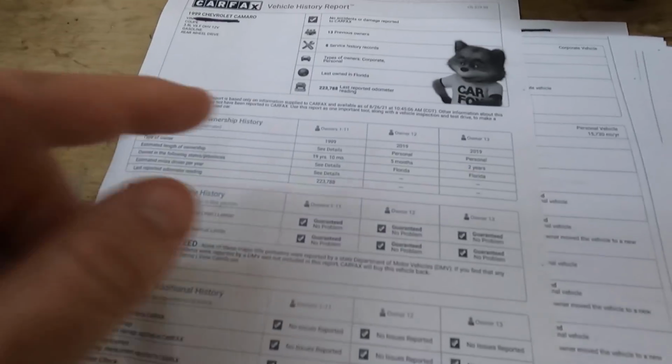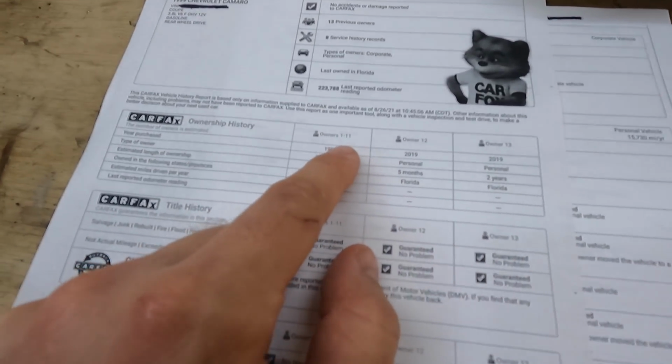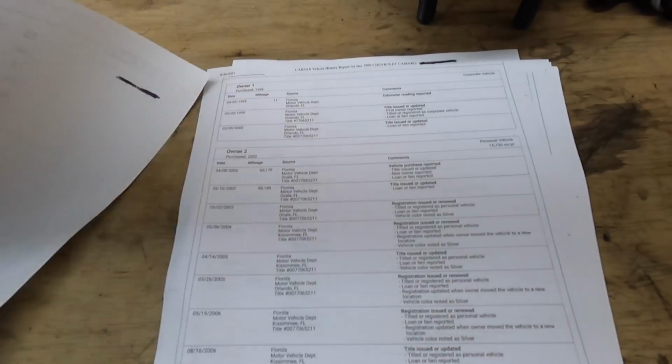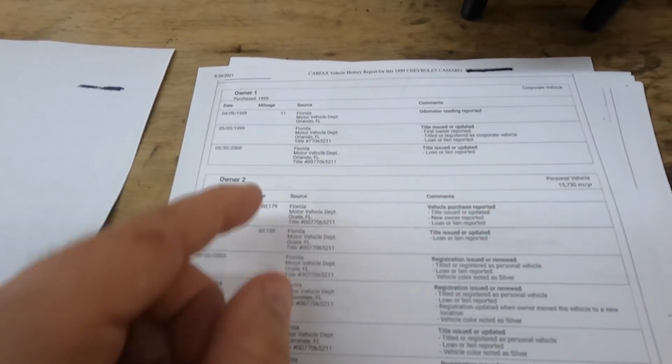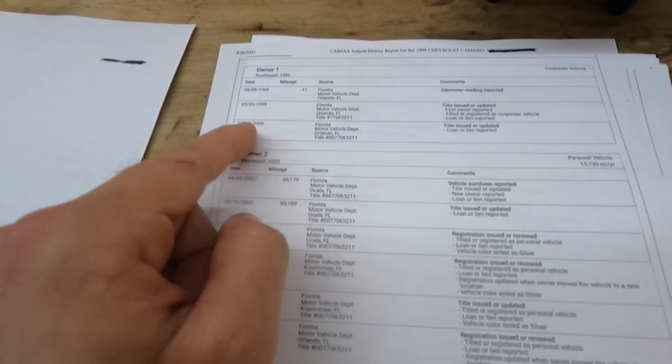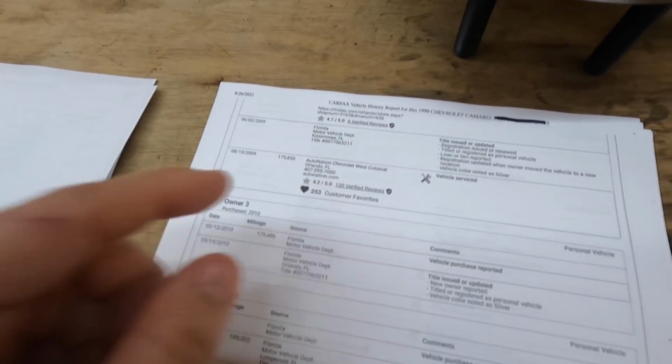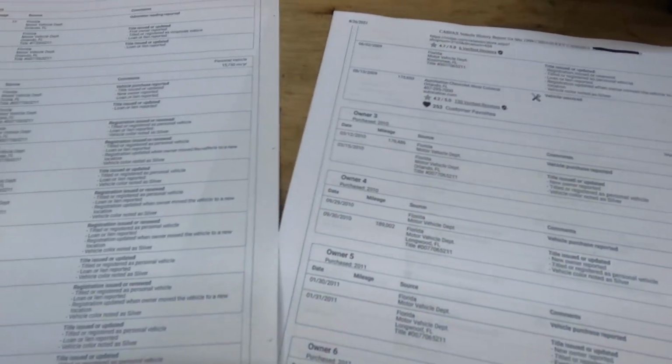So that's good. Owners 1 through 11 had it for 19 years, 10 months, and 223,000 miles. Owner number 1 only had it till 2000. And then in 2002, it was purchased again in Ocala. And then that guy drove it from 60,000 miles until 2009, 175,000 miles. So this guy had this car a good amount of time.